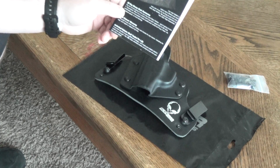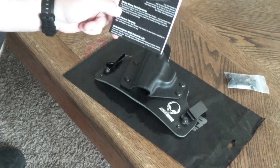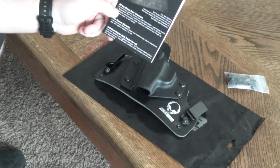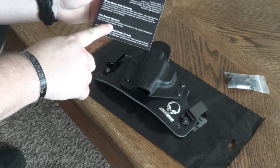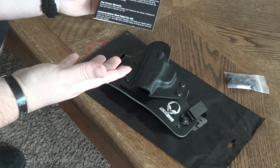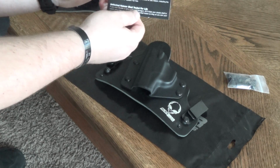So after about 20 days, if you're not happy with it, make sure you contact them and let them know you're shipping it. Send them the tracking number and all that good stuff. They have a lifetime warranty. Anything breaks, even the clips, they'll replace it for free. And you have unlimited holster shell trades for life.